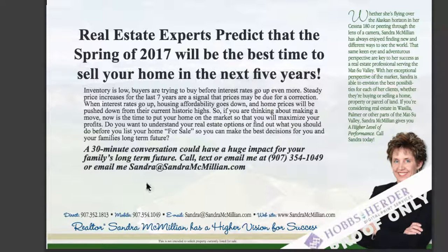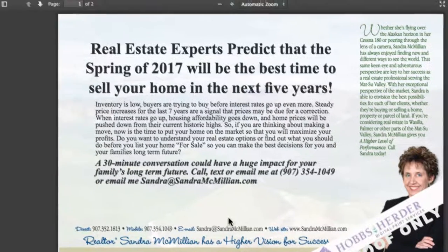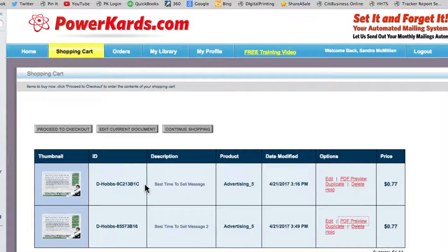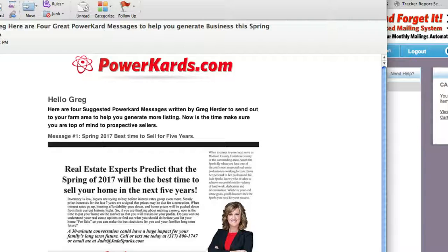I'm double checking my phone number, my email address, making sure everything else is there. And if I'm happy with it, it's ready to go. So that's basically how you can take one of those messages and turn it into a PowerKard that quickly and effectively. So now look at the cards, look at the templates.